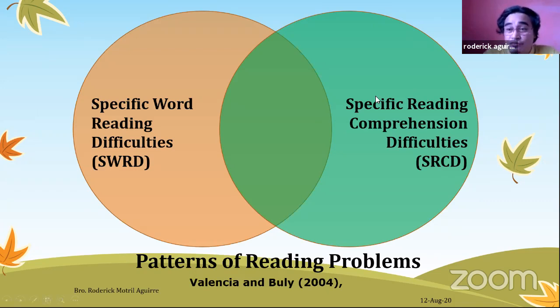Another cluster of problems that we may be able to identify is that students do not have specific word reading difficulties, but instead they have specific reading comprehension difficulties, meaning they recognize and can attack words, but they are not able to comprehend the selection because of a reading comprehension skills problem. A good example would be they have not mastered the skills of comprehending narrative text. They have not mastered the skills of comprehending informational text, because once they are now fluent, students will be using critical reading skills to be able to get information from different text types.